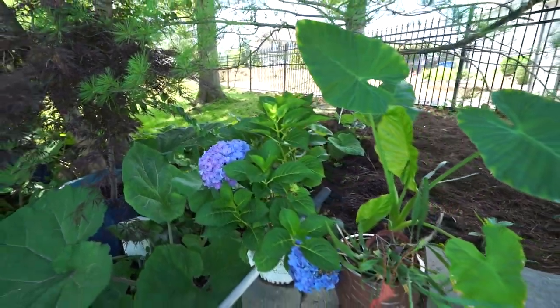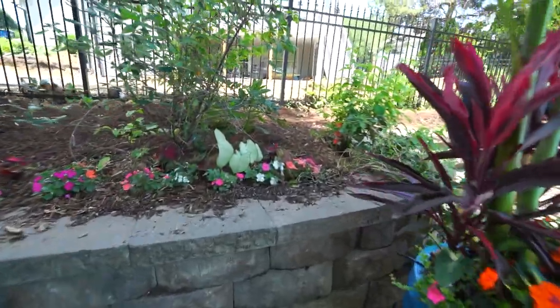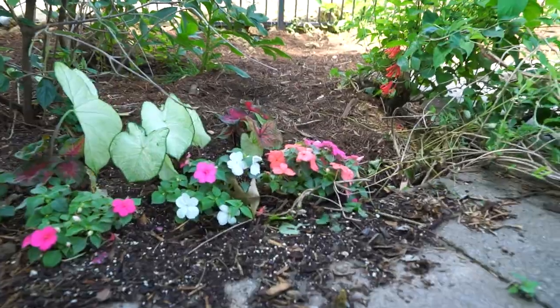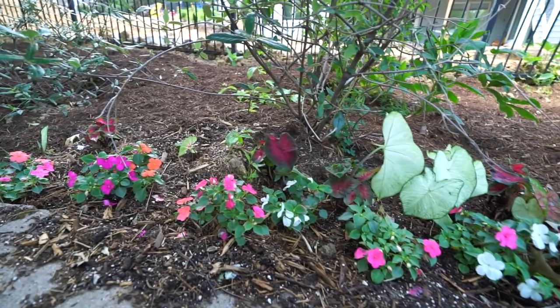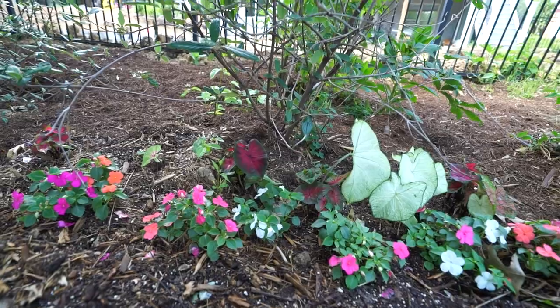I have a Blue Jangles hydrangea, some Game Changer hydrangeas that are ready to go in the ground up here. I threw some annuals in the front just for fun, for some extra color, more impatiens and caladiums. Again, only been a few days, so not much to see with them quite yet.